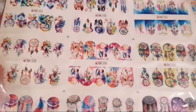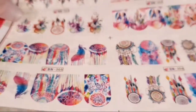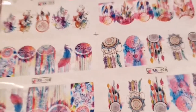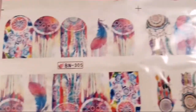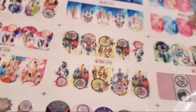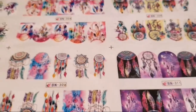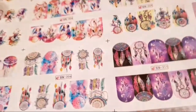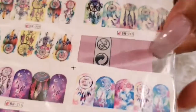Okay, so now back into the stickers. A few months ago, I had purchased these dream catcher decals, and they are really pretty. You have to be kind of creative with how you put them on, because they're shaped like a nail. I wish it had just been a flat design without being squared off. But I was able to play around with it. You see, I've used one already.